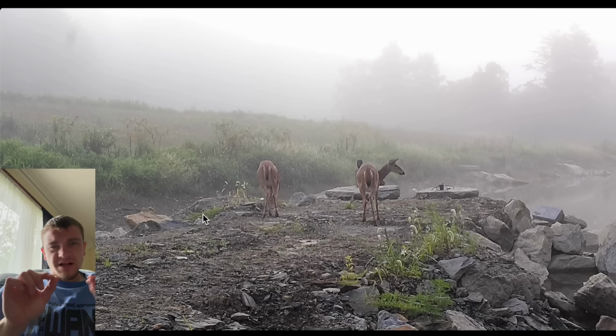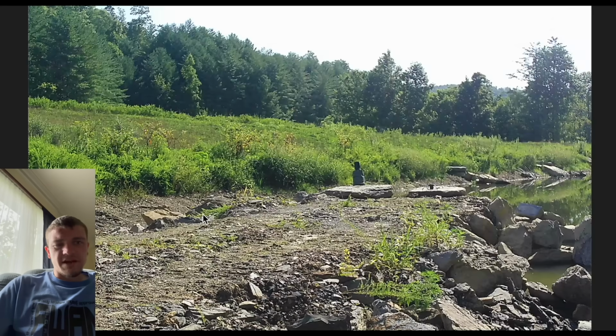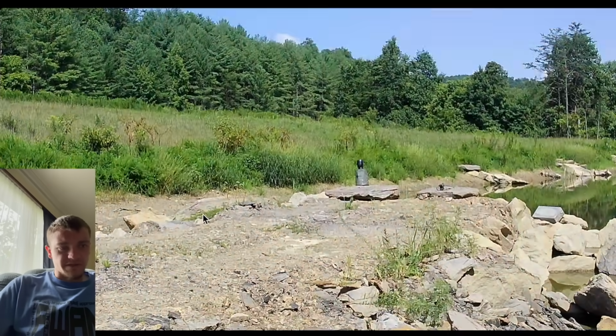There is a little pieces of clover. I threw out some clover here and there that they could be eating right here. But realistically, they don't have much of a reason to go all the way out to those rocks. So it kind of makes sense.